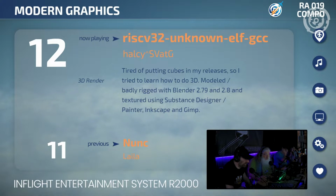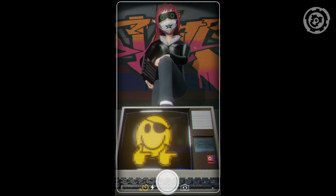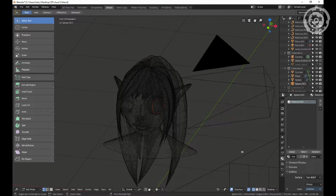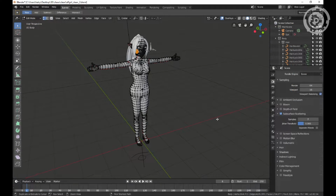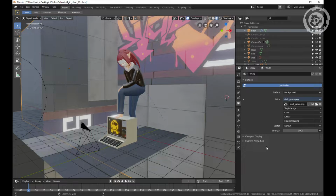Entry number 12, Risk V32 Unknown Elf GCC, by Halsey of St. Vincent and the Grenadines. Oh, God, I know how to pronounce that now. You don't have to. No. I wanted to pronounce it for once. They're 10 years old, this party, actually. And that makes sense. This was MIPS, yes? Yes. MIPS is used in a lot of phones, not just ARM, but also MIPS.